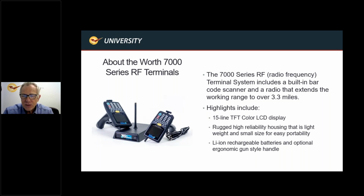Some of the highlights include a 15-line screen that we have not taken advantage of in the past, but we are going to now. That's the whole reason for this webinar. It's rugged, it's highly reliable. We don't get a lot of these back for repair, and it comes with rechargeable batteries.